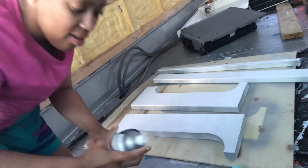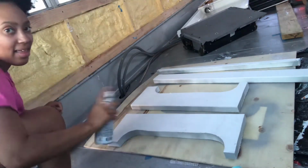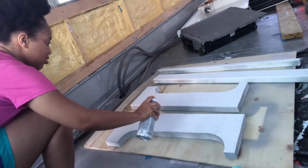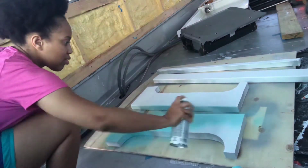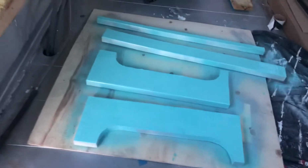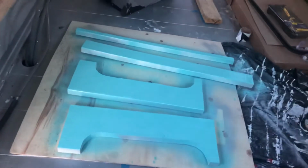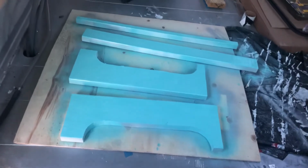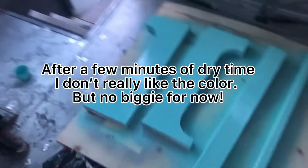Okay. You ready? I am. The pretty color. Oh, so beautiful. Wow, I love this color. Honestly, it's a little bit more greenish teal than I wanted to go for, but granted, this isn't the permanent color. Okay, y'all, there you have it.